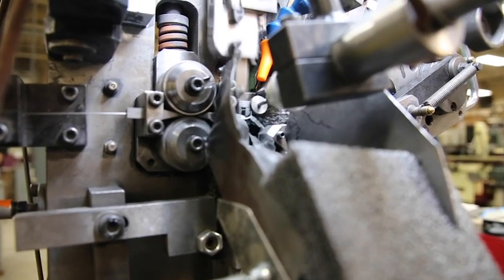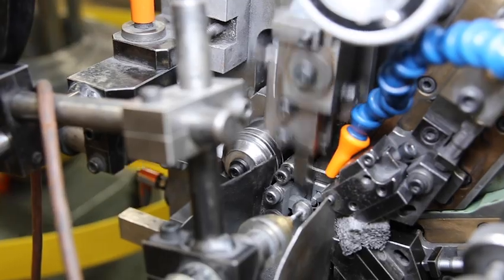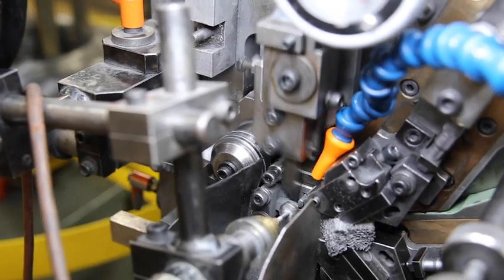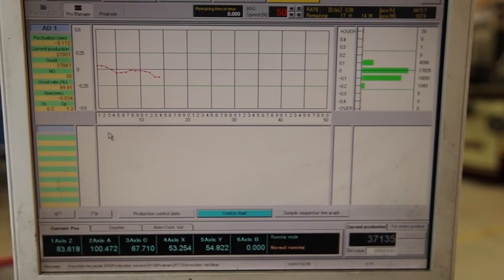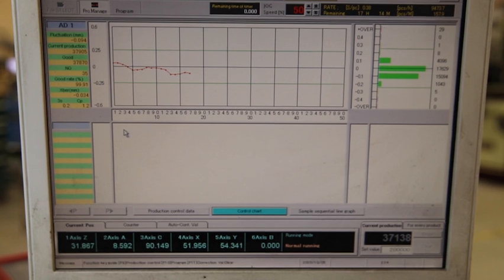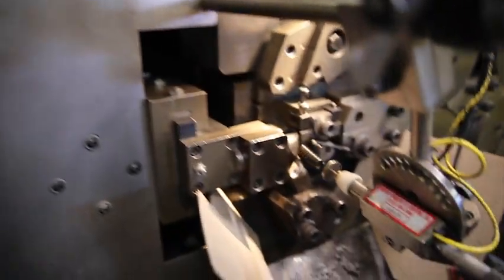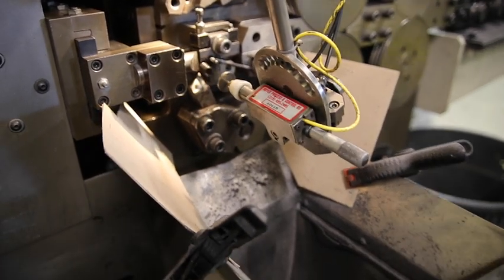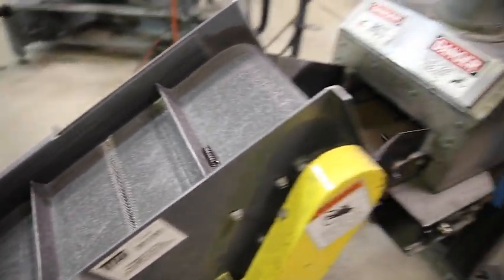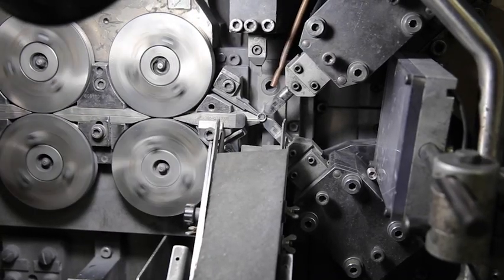Our compression spring capabilities range from 0.006 of an inch up to over 1/4 of an inch in wire diameter. Based on the spring geometry, compression spring coilers can cycle up to 15,000 parts per hour. The free length of each individual spring is measured by the spring coiler as the spring is being formed. The coiler uses the free length measurements to automatically sort any out of tolerance parts and to ensure the free length is properly centered per the customer print.